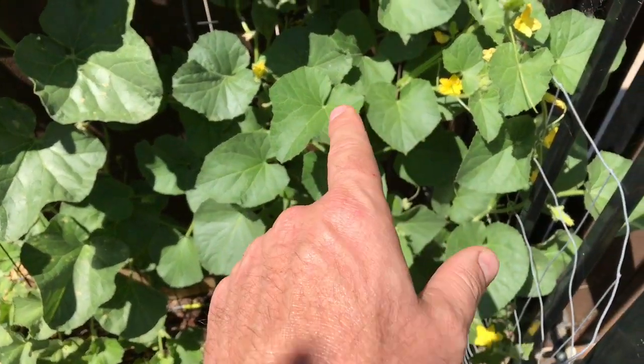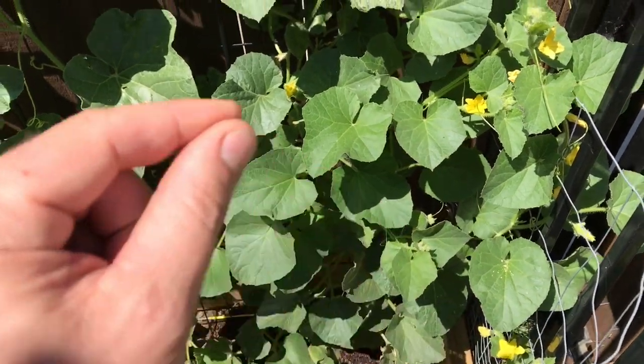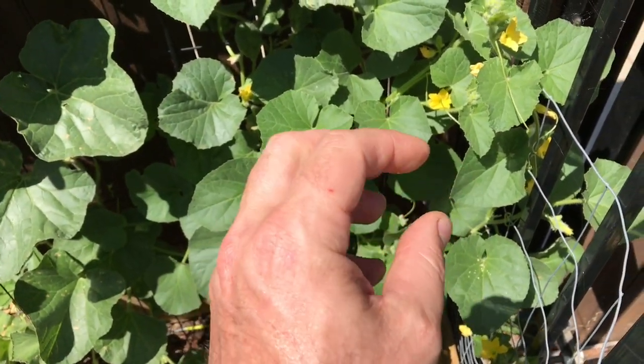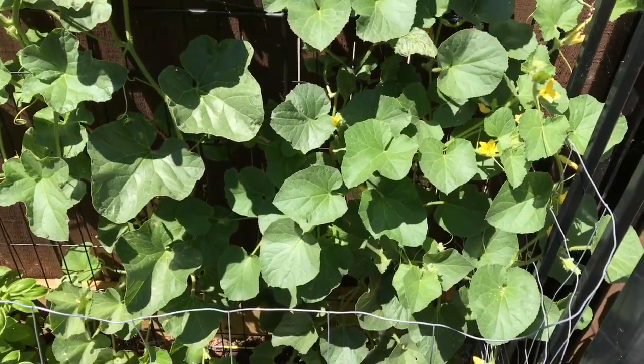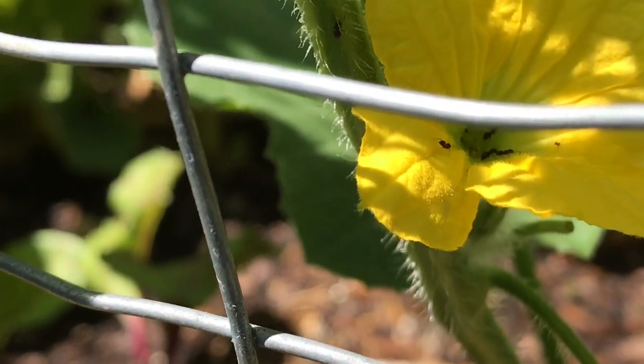And every morning that these flowers open up, the black ants go inside the flower, pull all the pollen out, and then once the day gets hot, they're gone. And so is the pollen. See how there's a few ants in there grabbing all the pollen?